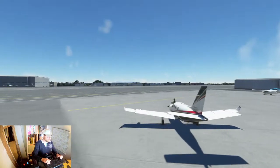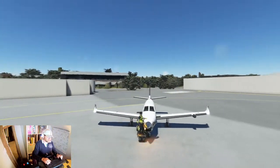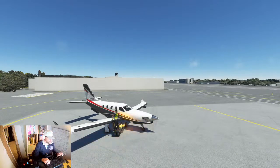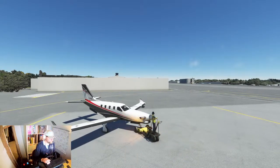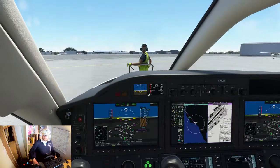Now let's just see what happens here, because very often the guy with the pushback appears to be slightly suicidal and walks right through the propellers before finally realizing his mistake. There we go. Okay, we're now pushing back.